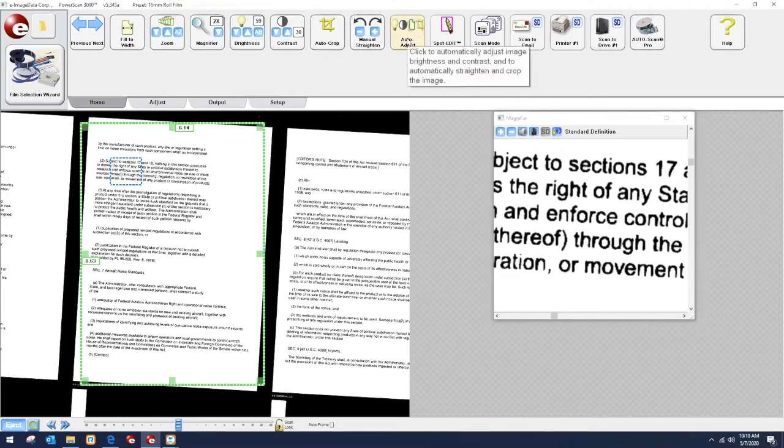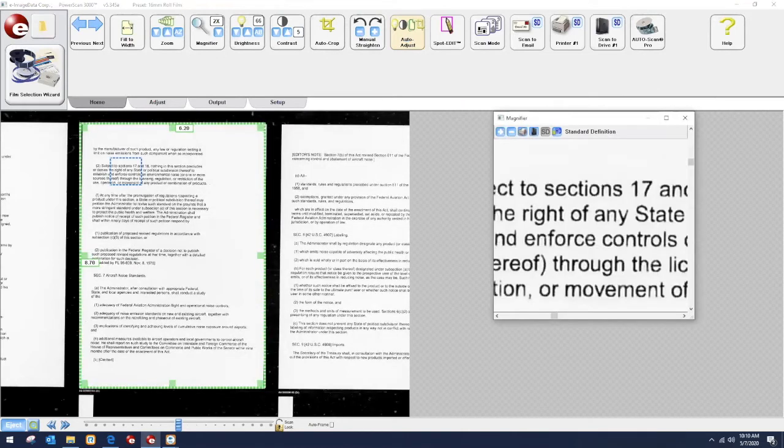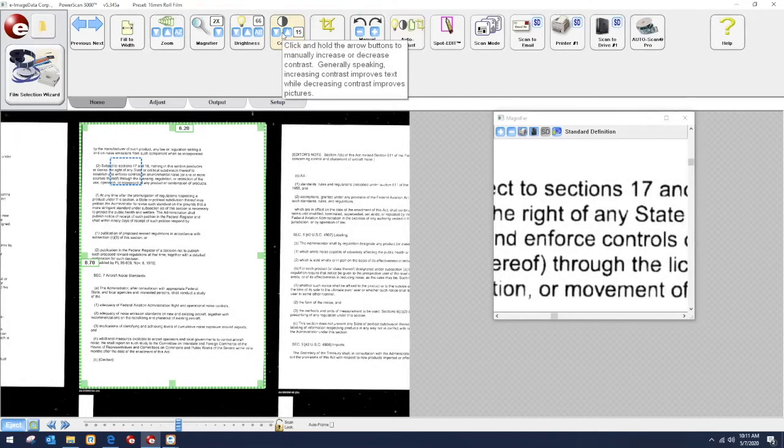So if I click on this one button like this, watch what happens: straighten it up, cropped it, and now the brightness is set at 66, the contrast is set down here. We can still do fine tuning to it just by clicking on it, and away we go. So that's a really unique part of the ScanPro and very helpful. Sometimes we just go to that.